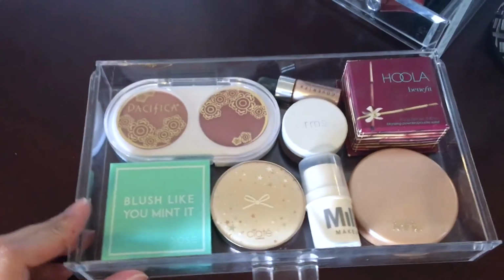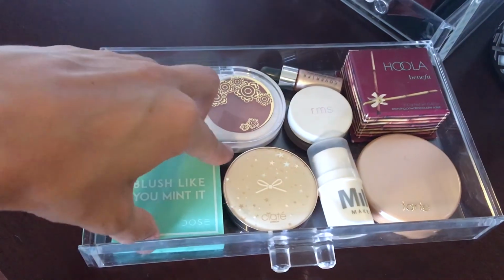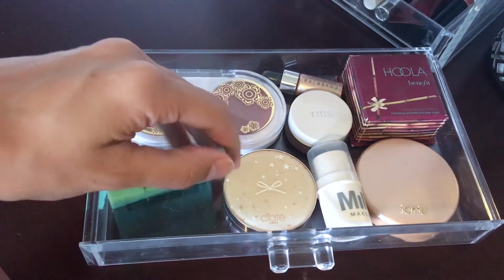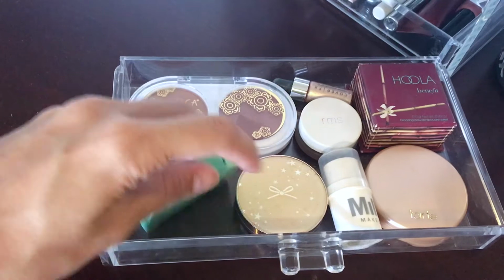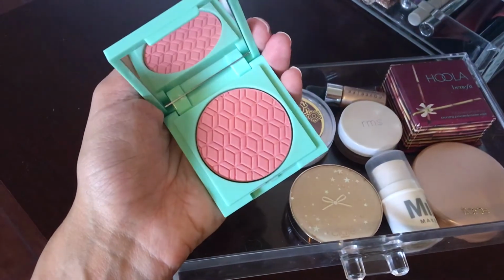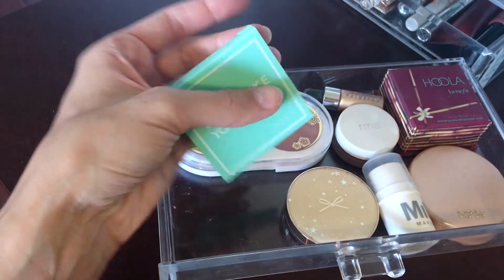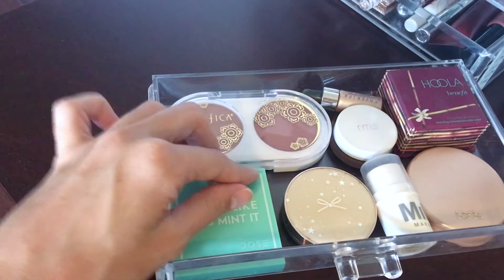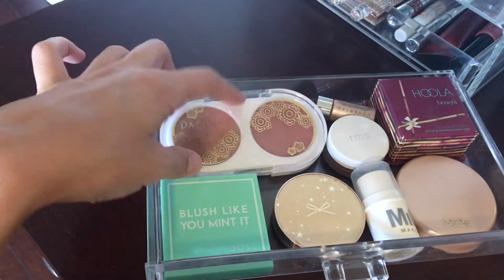So this is a fun one. I have my new Dose of Colors blush that's part of the Mint to Be collection. This is the shade Statement, which is a really pretty matte pink color. Really love the pattern on this too. So pretty. The details in this are really nice, and I love the mint green packaging, so I want to be using that. I got this blush duo from Pacifica in an Ipsy bag, so I've been wanting to use this.